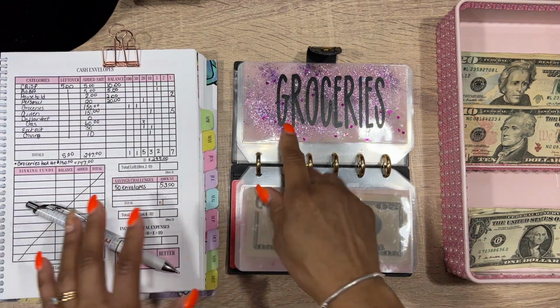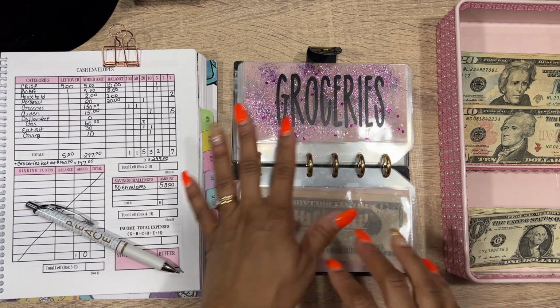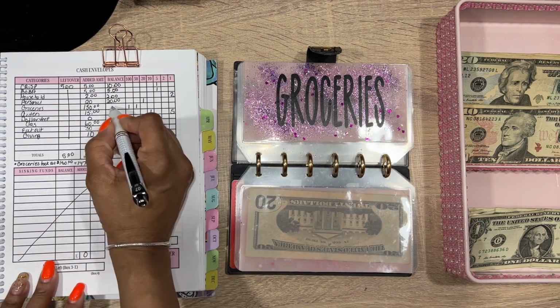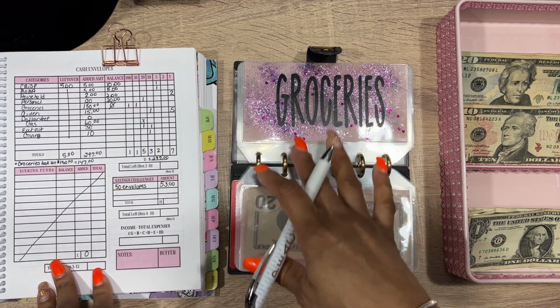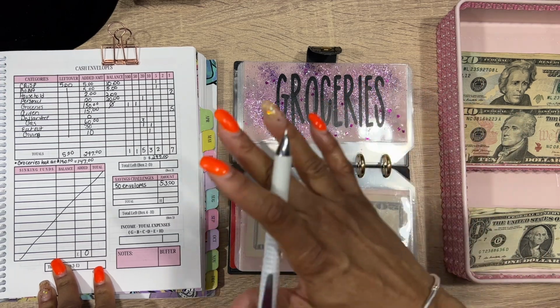All right, so next, groceries. We're not stuffing anything in groceries because we've already taken the money out for groceries, so groceries will be $0. And y'all, when I tell you I used $150, I used $150. I used the whole thing.